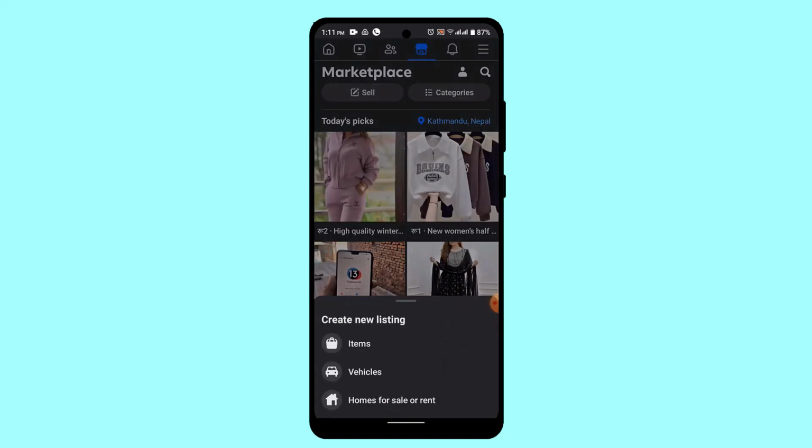So tap the Sell button from the left-hand sidebar, and after that you'll need to select or create a listing, such as whether you want to sell items, a vehicle, or a home for sale or rent. So select the particular category.